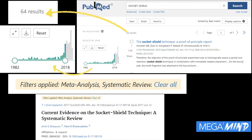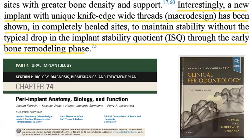There were about 64 results, but when we applied the filters like meta-analysis, systematic review, there was just one systematic review. But the philosophy behind it matched my understanding. So it became in me nature to do the root membrane technique. In fact, this was my first root membrane technique. I had already about 20 root membrane cases, but this is my first root membrane case.